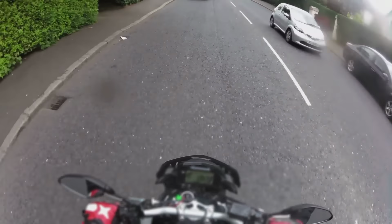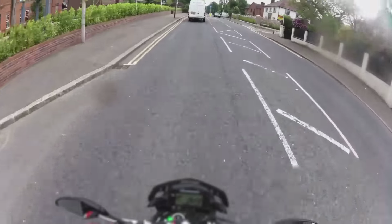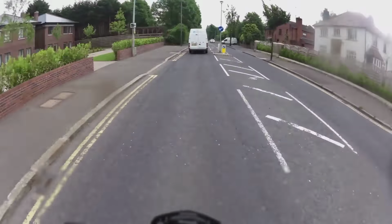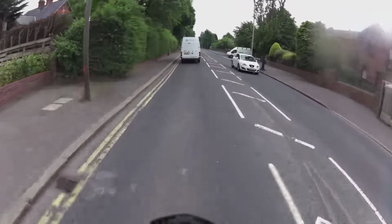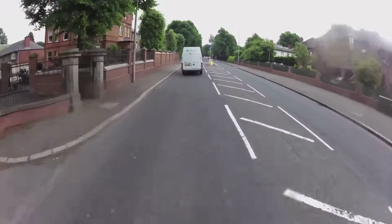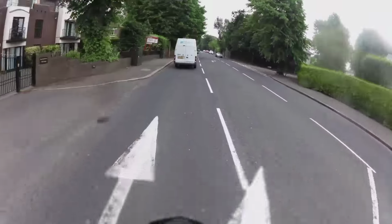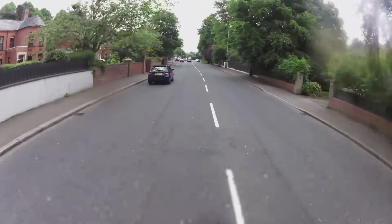I'm sure you can see the dash is pretty comprehensive. The rev counter. Traction control on it, which I'm not sure if it's needed on the bike, but it's there. Or sorry, not traction control, cruise control. 6th gear, 40 miles an hour.